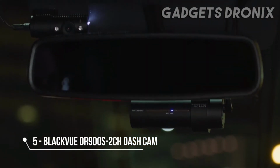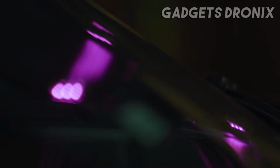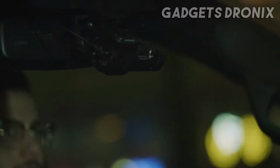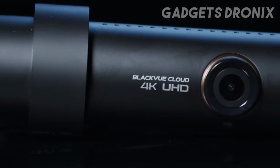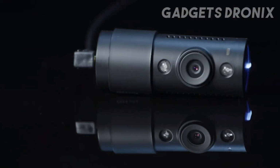BlackVue for your safe driving. Are you driving for a living? Looking to protect yourself and your vehicle at all times? Meet BlackVue DR900S 2-channel IR 4K cloud dash cam with interior infrared camera.